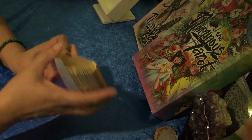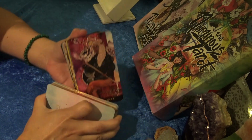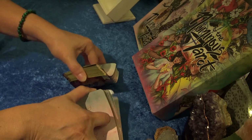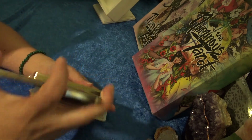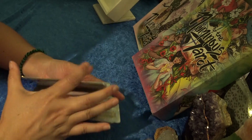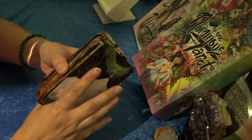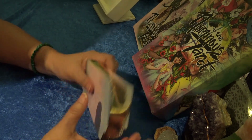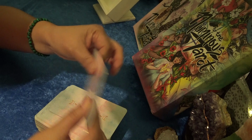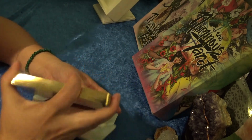Let's try one more time. Yeah, you would be able to, but I don't think I would want to because I don't want to mess up the gilding, although they seem like pretty good gilding, but the card is thicker side. I mean, it's bendable enough that over time you would be able to riffle shuffle.